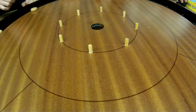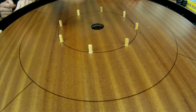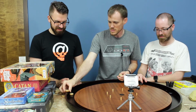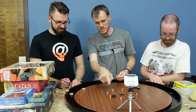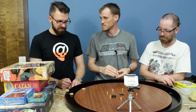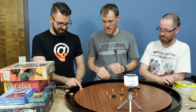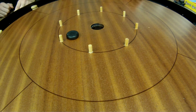You didn't make it. Jeez, you guys are horrible at this. Come on. Hey, there you go. Made it to the center. You made it to the center, that's 20 points. First person to 100 points wins. And now that he's in the middle, now you have to try and hit his token. If you don't hit it, yours is out too. Oh, it's curling. Yeah, it's round curling. Well, this is a dumb game.